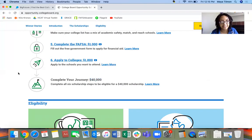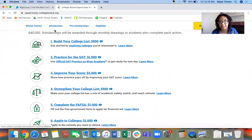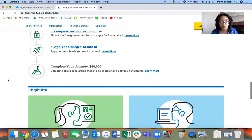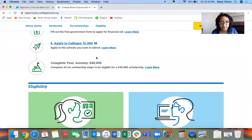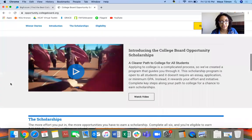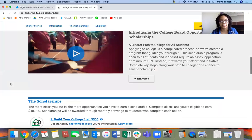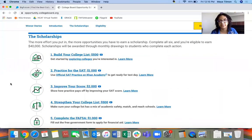It's not guaranteed, but if you use College Board and update all these things on your account by your senior year, then you could be entered to win this $40,000 scholarship. So that's something to keep in mind. I would definitely make the account anyway, but also because there's a possibility you can win some scholarship money from it. So that is BigFuture. That is how to search for colleges and how to use the major and career search options on their website.